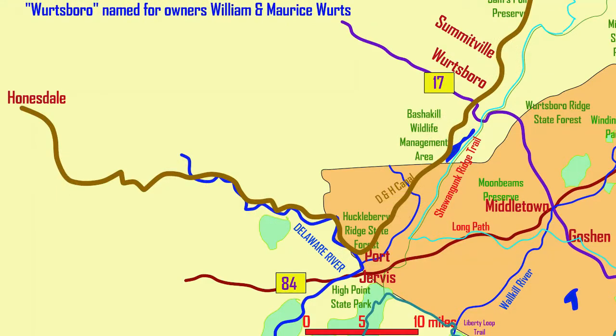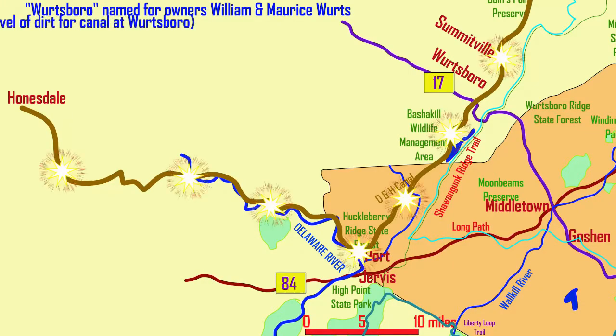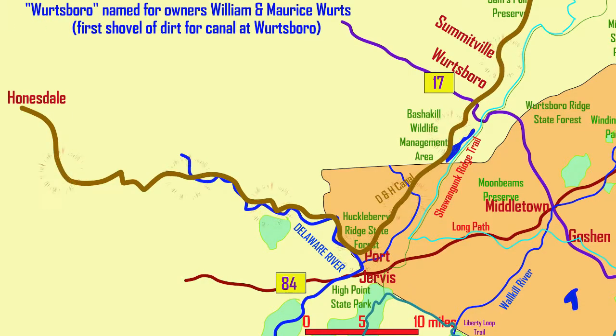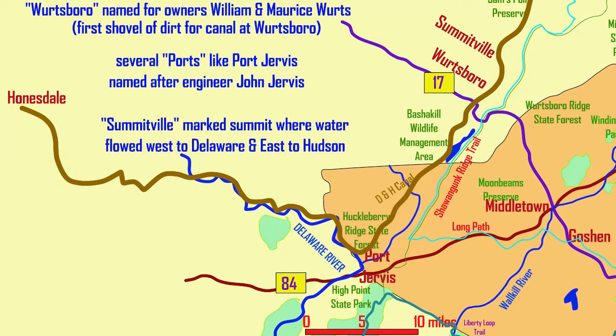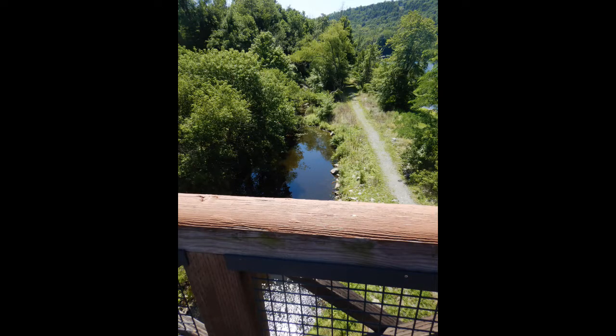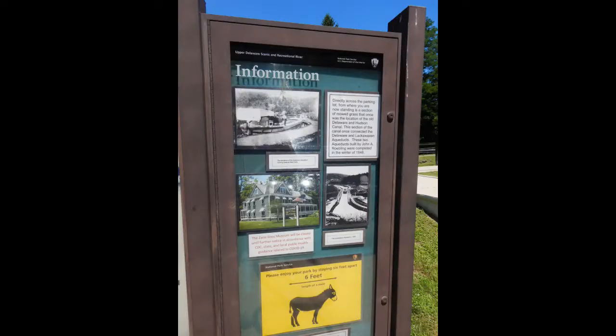And then towards Summitville, which has the name Summitville because it was here that there was a peak in elevation where water going in one direction flowed westward towards the Delaware, but from this point on, water flowed in the other direction, eastward towards the Hudson River. It would take about a week to go from Honesdale to the Hudson River, traveling about 20 miles a day.